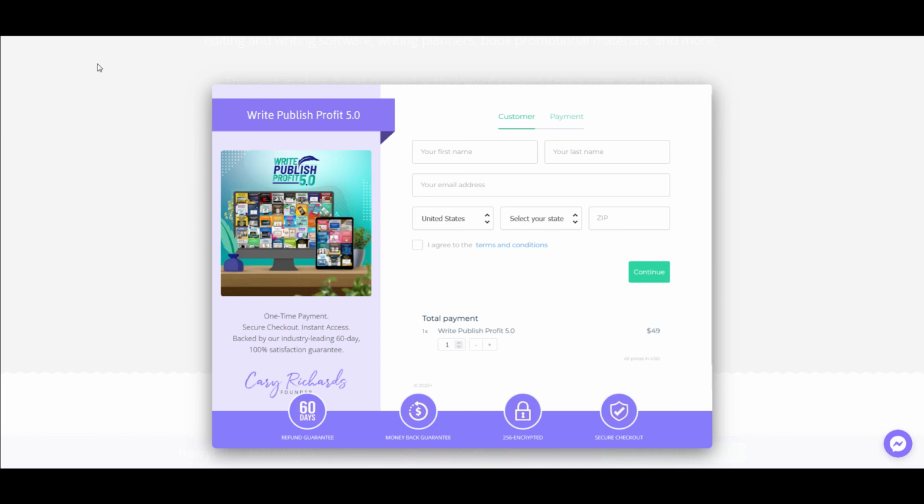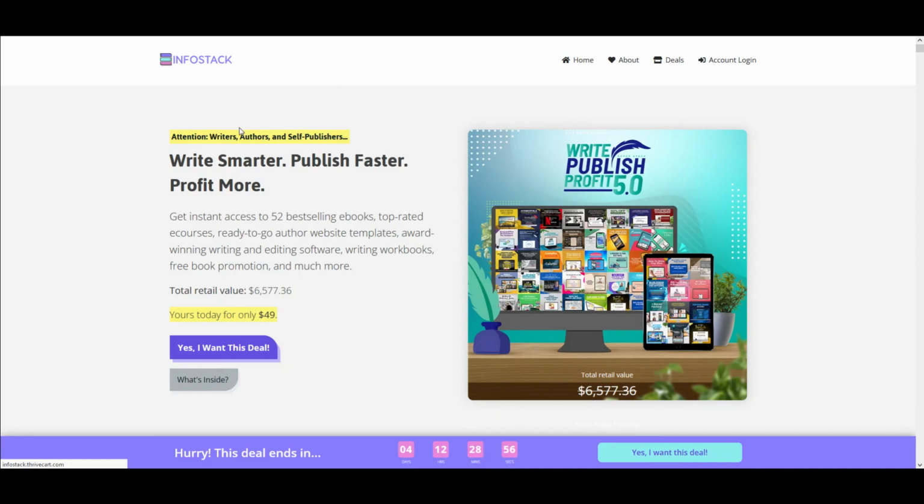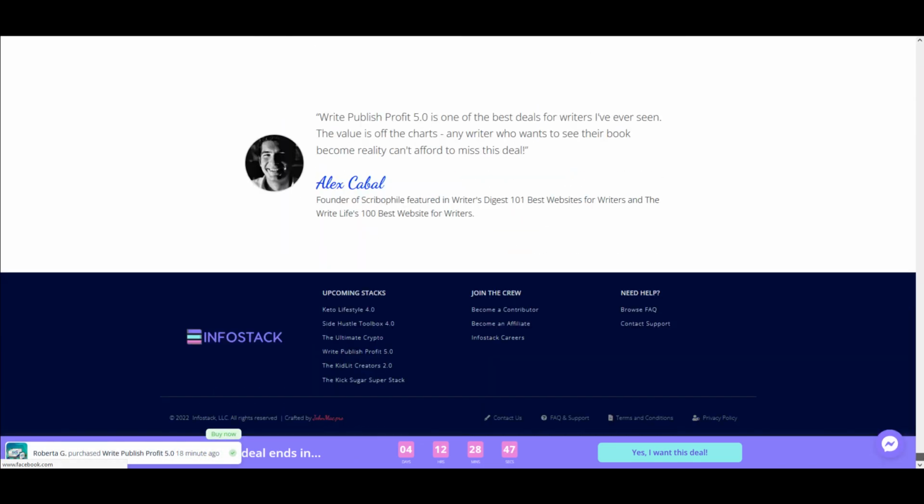That's typically how it works for most of these types of bundles. I don't see why it would be any different here. As I said, this is part of the Infostack promo site here. If you're not interested in Publish Profit, but you have other things down here that you're interested in, like the keto lifestyle or kidlit creators, make sure you click on one of these down here to find out what's coming so that you can find something that works for you. It's going to all be the same deal. You get courses, you get books, programs, all that crap, in order to maximize your educational reach and your practice and all that.